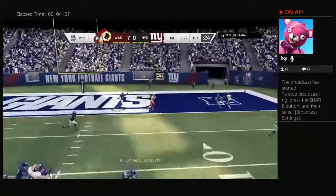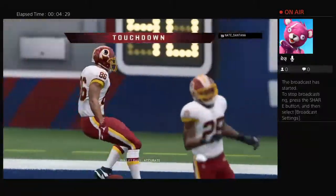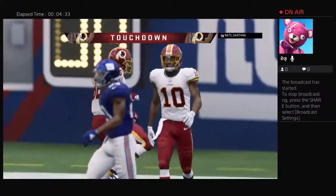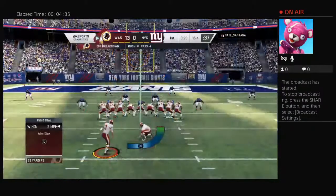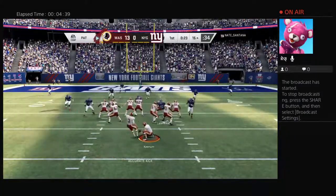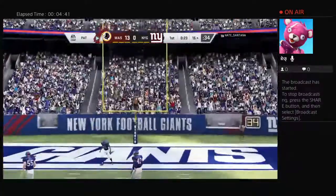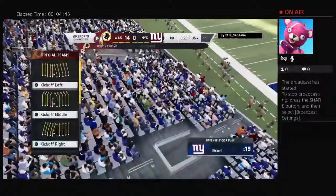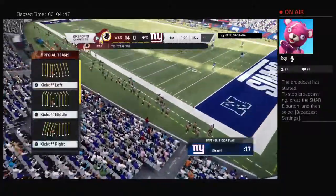Now Haskins on first down. And that is caught by the tight end Reed. Touchdown, Washington. Jordan Reed with his second touchdown in this opening quarter. And the Redskins are able to stretch the lead out further. Hopkins with the extra point, and it's now 14-0.